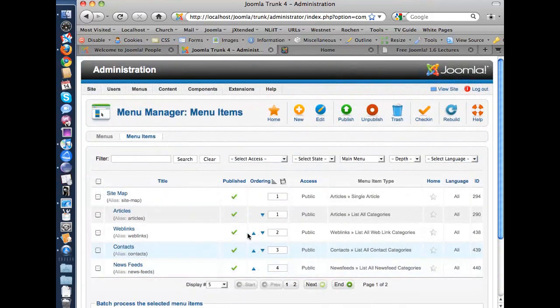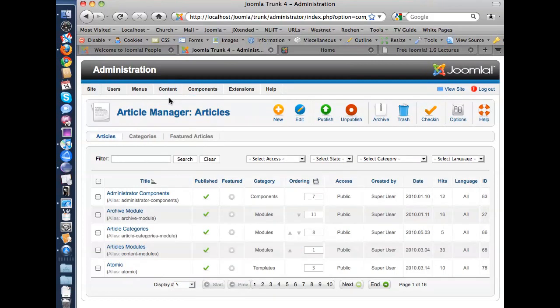Okay, so that covers menus and menu items. Let's start wandering into content. The Articles Manager looks very similar to what you're used to.